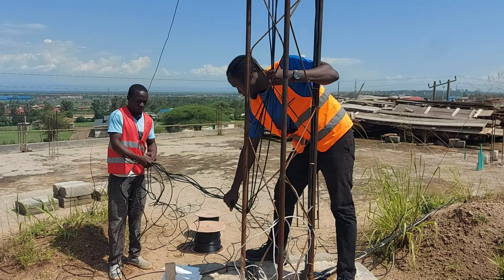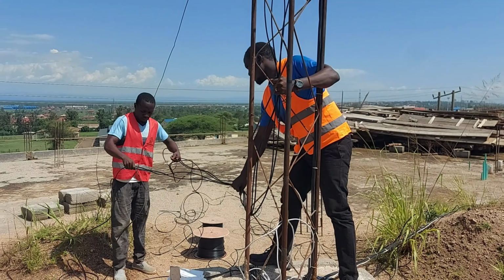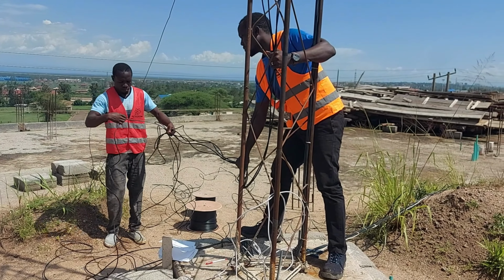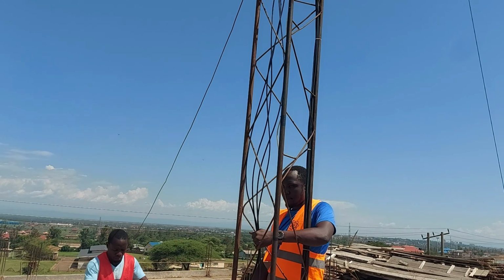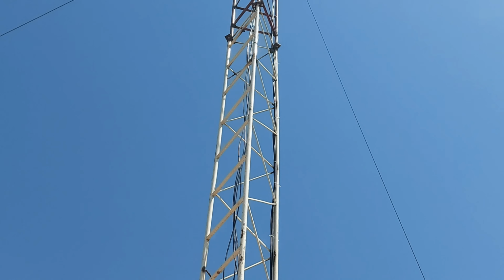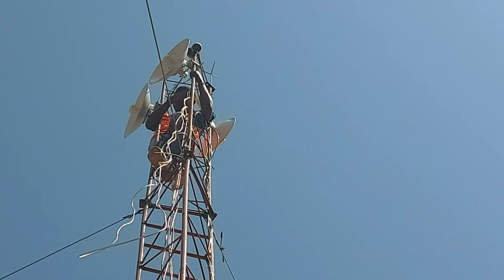So if you want to make your network strong in terms of reliability, you just need a good backup system for power, so that if power goes off, you are still going to remain online.